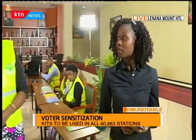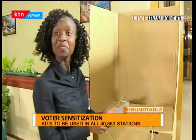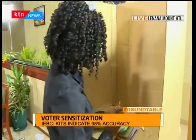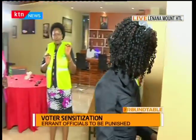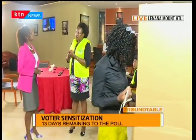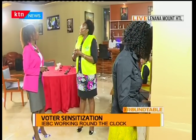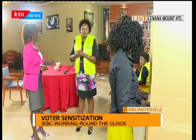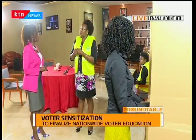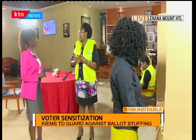The voter is going to cast in secret. If they are not able to read nor write, they are allowed by law to come with a person to assist them. This person is supposed to be 18 years of age and have an original ID, so that they are oathed to maintain the secrecy of the ballot.